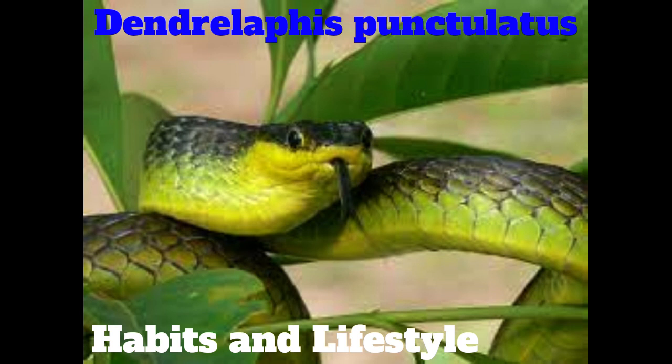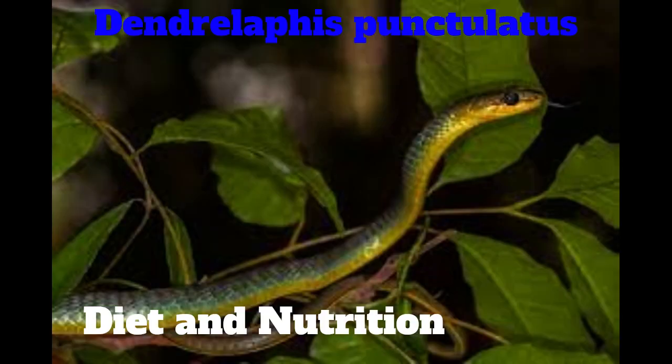Habits and lifestyle. Lifestyle, terrestrial. Diet and nutrition. They are carnivores. Their diet consists mainly of small mammals, birds, and lizards.